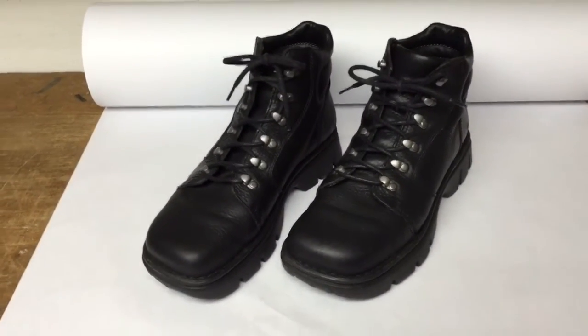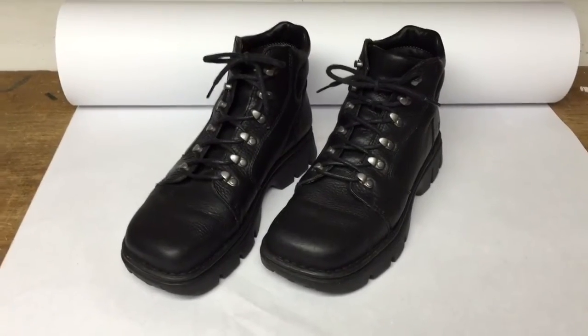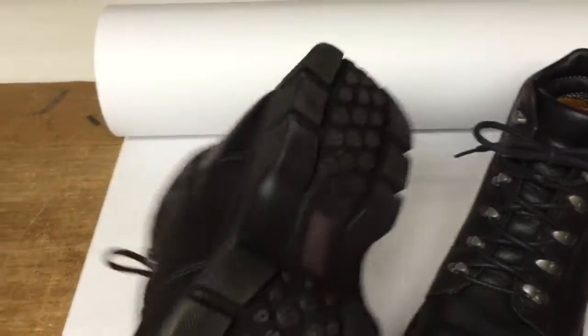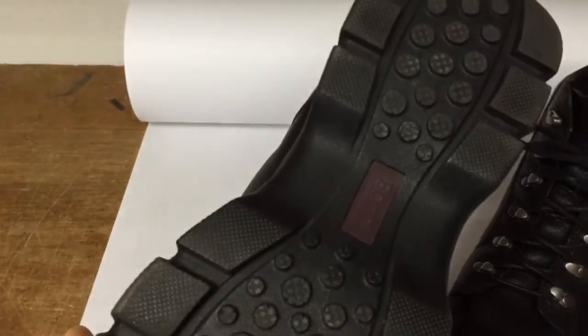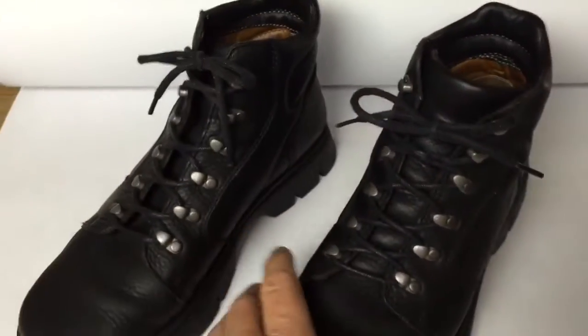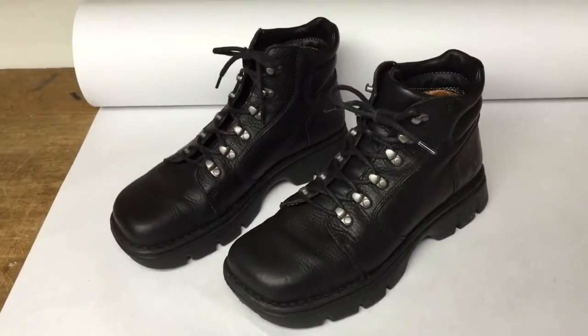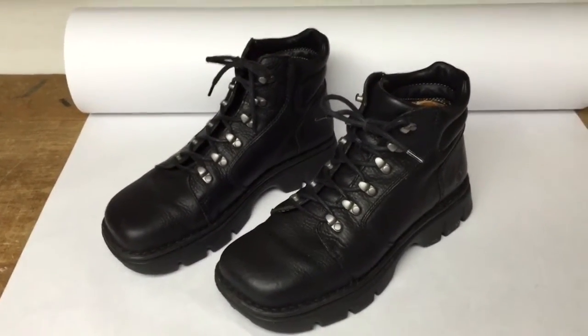Born black leather boots. These are women's boots. I describe them as biker boots. I don't always have a lot of luck with Born. They're fairly expensive at thrift stores for some reason, but I picked these up for $3 at a garage sale. And after a couple of months, they sold for $50.